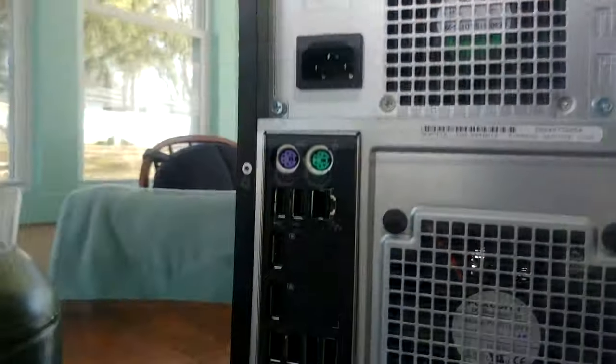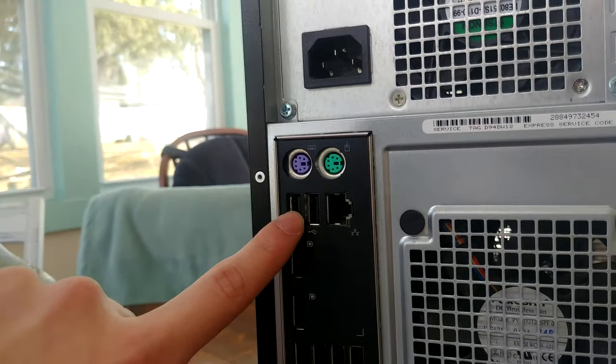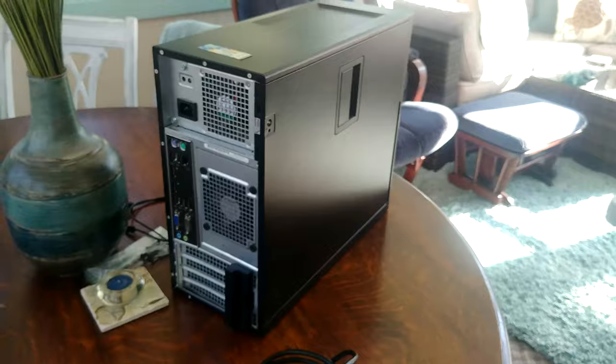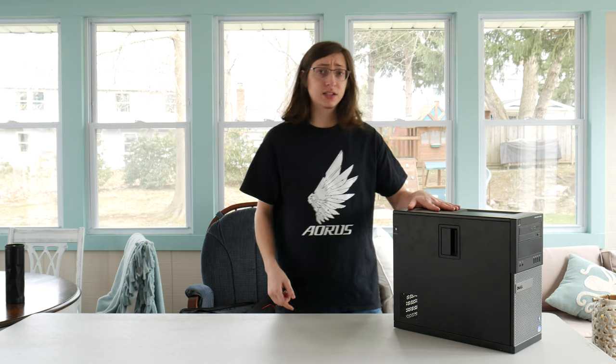So now that we got all that out of the way, I'm gonna put you back in the video. So here we go. We got a decent amount of USB ports right here. We got 2, 4, 6. Now it looks like this PCI Express cover's a little bit bent, but like I said, I'm probably gonna end up switching this case out anyway for something that's pretty and magic and glowy, because that's what sells on the market.